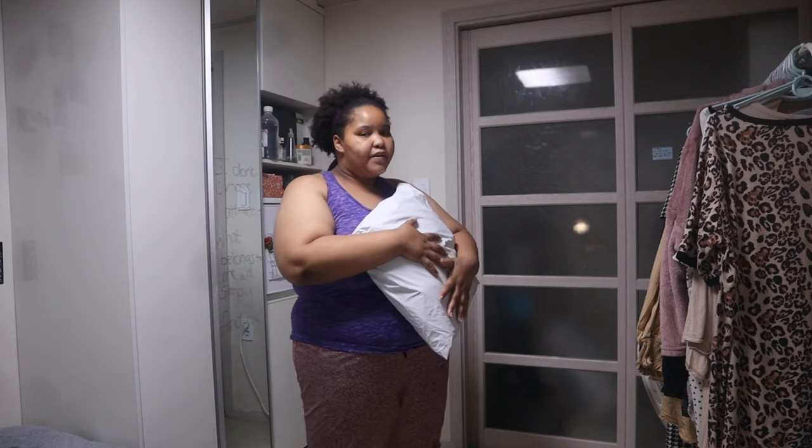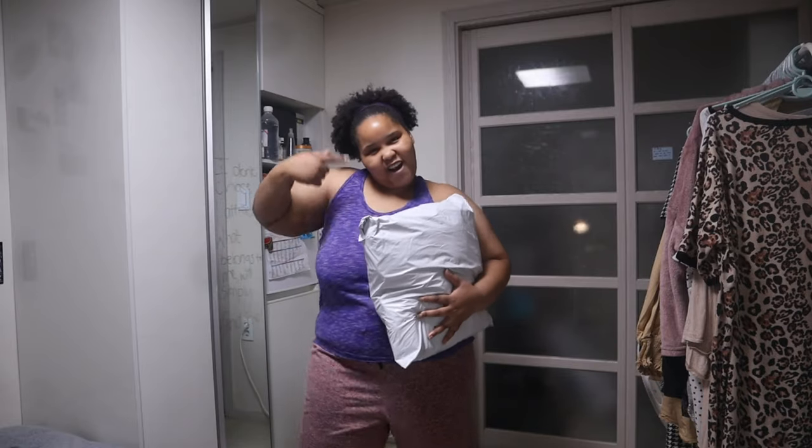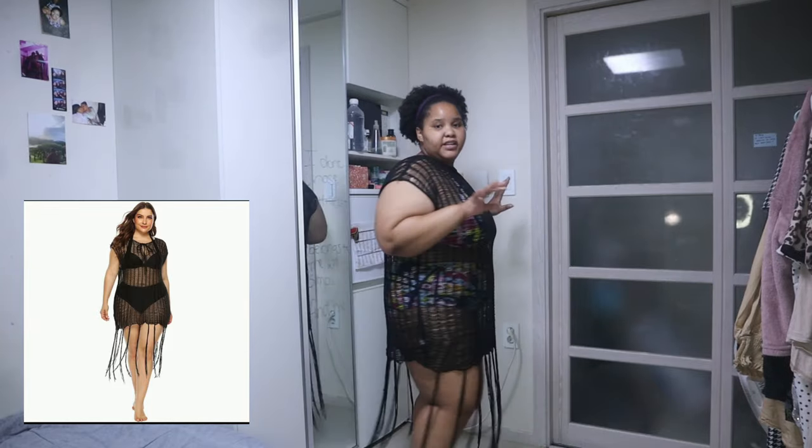Unfortunately, guys, I don't really have a big apartment. So this is the hand I'm dealt with, and this is what I'm gonna use. Let's go. So we're starting with AliExpress. So this cover up is from AliExpress.